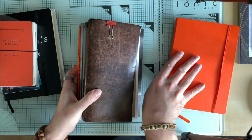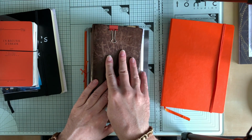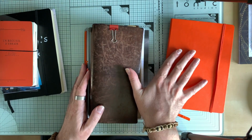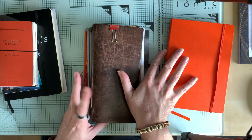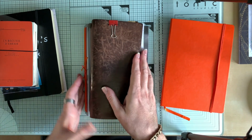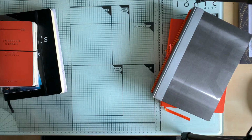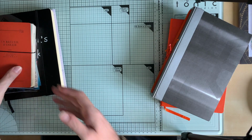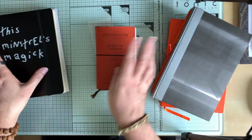And why I say this, because if I go to the Midori's plain paper, it's very nice, so I could easily incorporate that into here, or use a Dilutions art journal that I've got, which I quite like. So, see, I may sound planned, I may sound organised, but am I? Am I really organised? Am I?